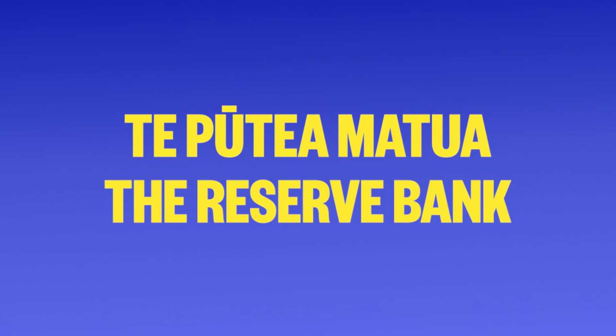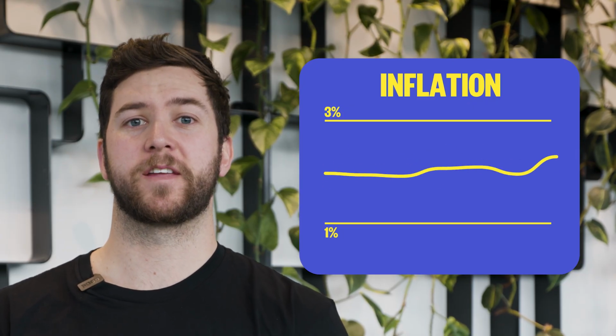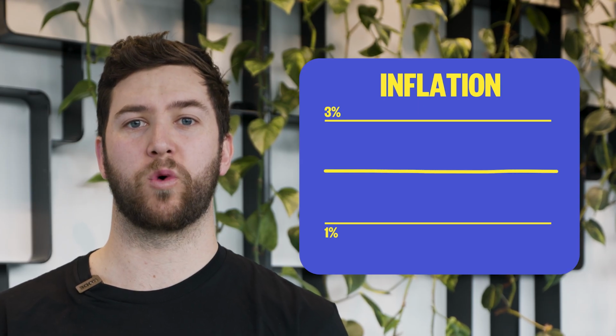Before we dive into the OCR, it's useful to know who actually sets it. That's the job of Te Pūtea Mātua, our Reserve Bank. They are New Zealand's central bank, and their role is to make sure our whole financial system runs smoothly. Their number one goal is to keep inflation, that's the rate of your cost of living going up, low and stable, aiming for a target of between 1 and 3% per year. They also act as a bank for the banks. Your bank, whether it's Kiwibank, Westpac or ASB, holds funds with the Reserve Bank and can borrow from them. That's a key reason why they are so influential.